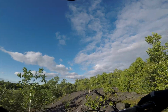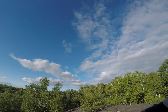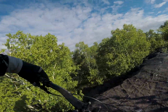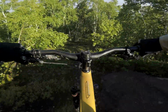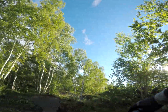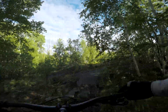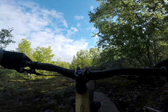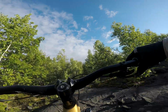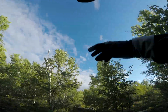The main line stays high, kind of goes that way. You go straight, or you can do this and do this rock roll. This is pretty gnarly. Technically a shortcut too. I don't know that it would get you any seconds on your Strava attempt, but probably worth a shot.